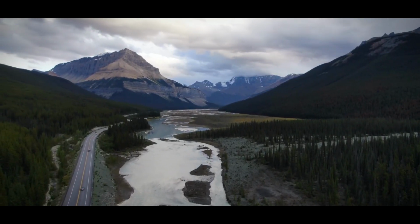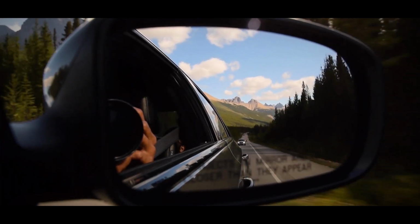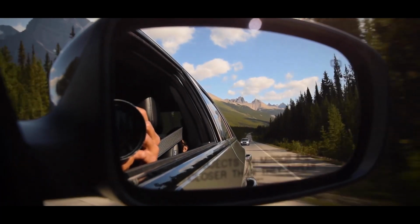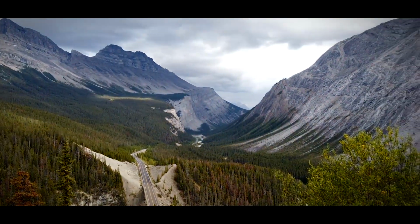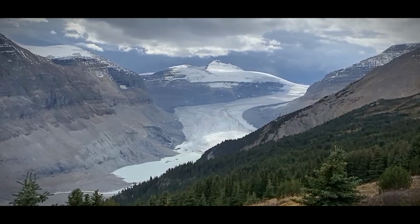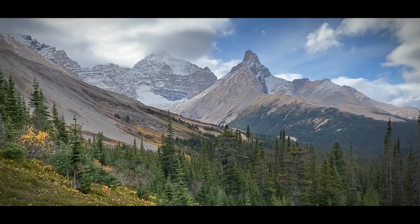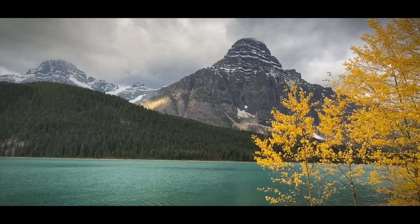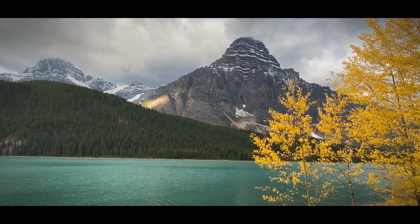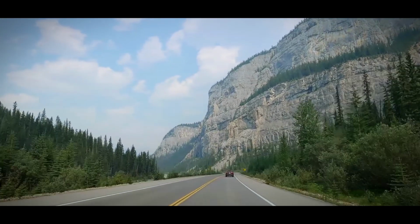This is rated as one of the top drives in the world, 225 kilometers that winds along the Continental Divide. It's unlike any other highway, dotted with more than 100 ancient glaciers, cascading waterfalls, dramatic rock spires, and emerald lakes set in sweeping valleys of thick pines and large forests. Keep your camera nearby. This 2-hour drive will not disappoint.